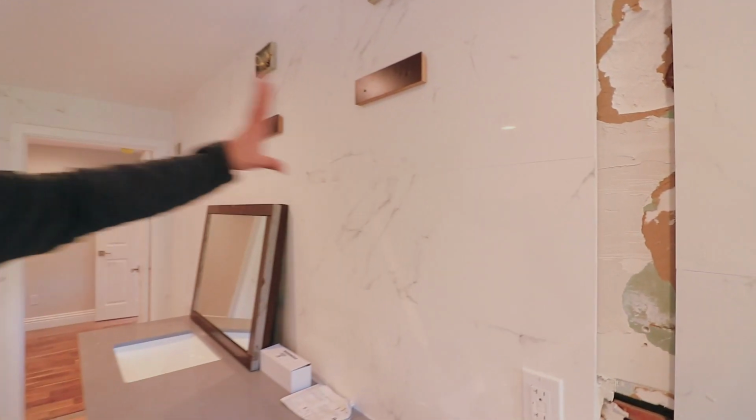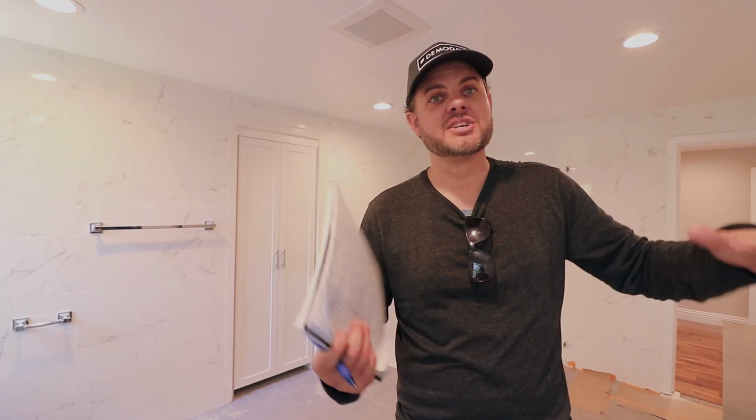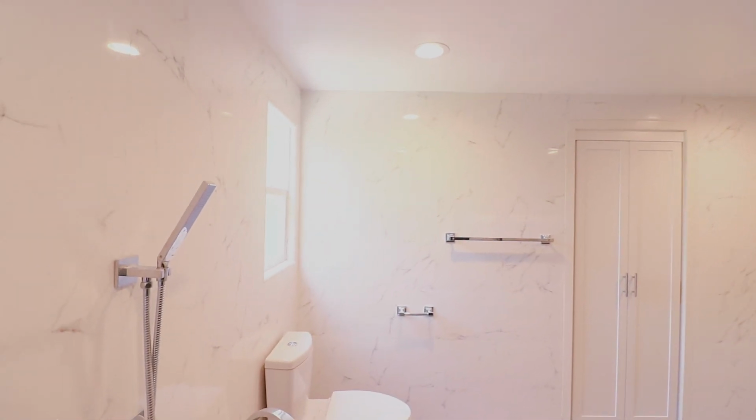So unfortunately, this entire wall, we have to come up with a plan B for. This entire wall, we're going to retile with just a white version of this tile, 24 by 12, the entire wall. That way it matches as close as humanly possible, because to redo this entire bathroom tile is going to be close to $5-6 grand for this client. You know what I mean? And that's way too much money.